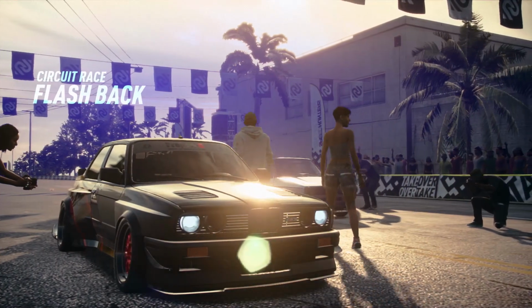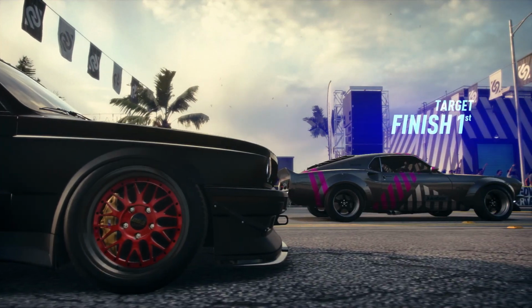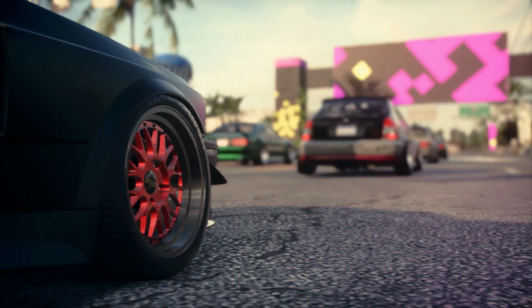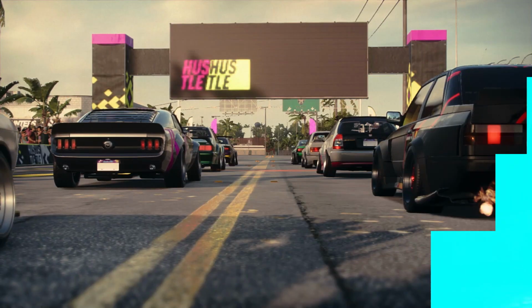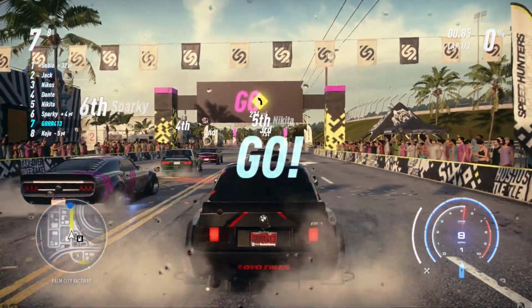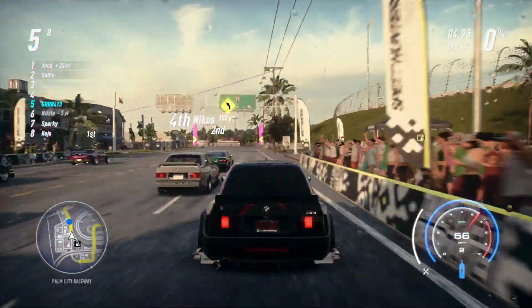I want to talk about a leak that came to Need for Speed Heat with the January update. A data miner by the name of Gzilla was digging through the data files for the January update, and he found 3 brand new KS Edition cars that possibly could be coming to the game sometime with the February update. Looking at these cars, they are pretty awesome looking.